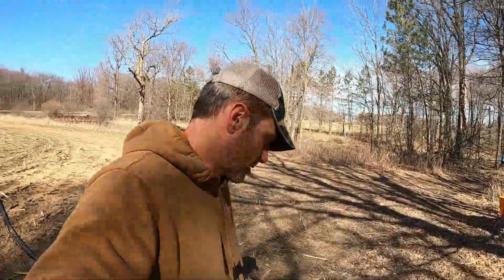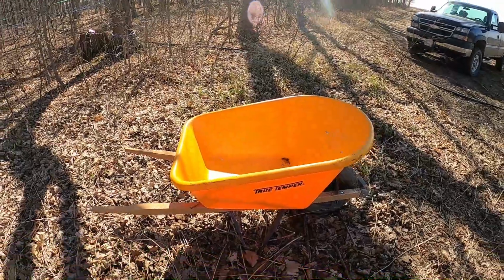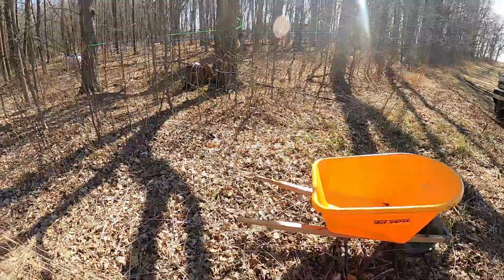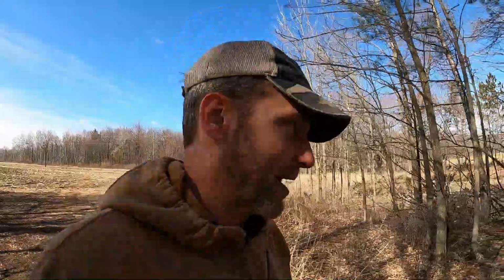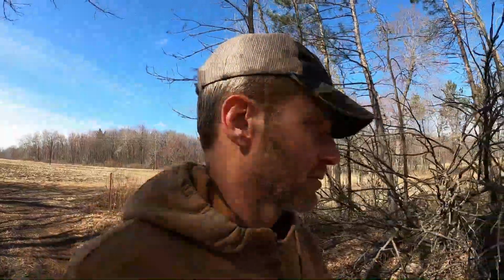All right, let's go take a walk. That's our little yellow wheelbarrow that sits out here. We use that to haul gas back and forth because this one is gas powered.